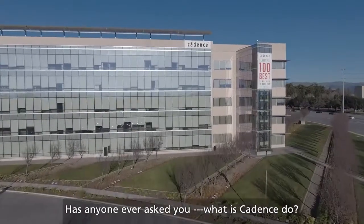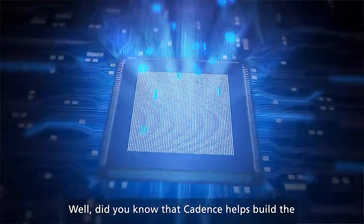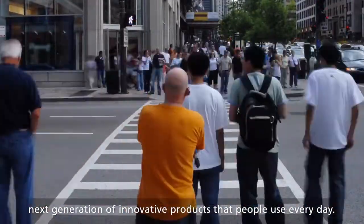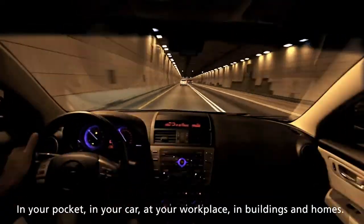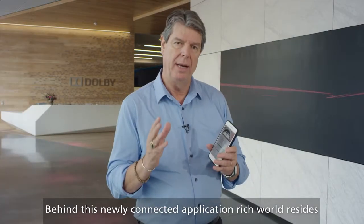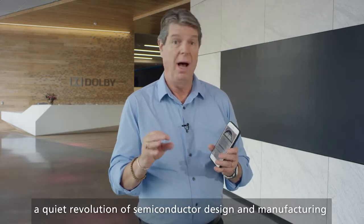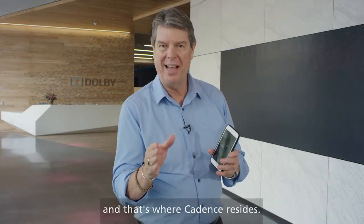Has anyone ever asked you, what does Cadence do? Well, did you know that Cadence helps build the next generation of innovative products that people use every day? Electronics can be found everywhere, in your pocket, in your car, at your workplace, in buildings and homes. And behind this newly connected, application-rich world resides a quiet revolution of semiconductor design and manufacturing. And that's where Cadence resides.